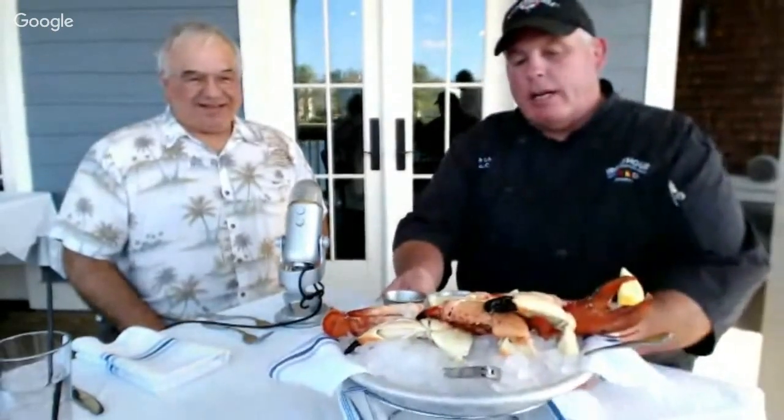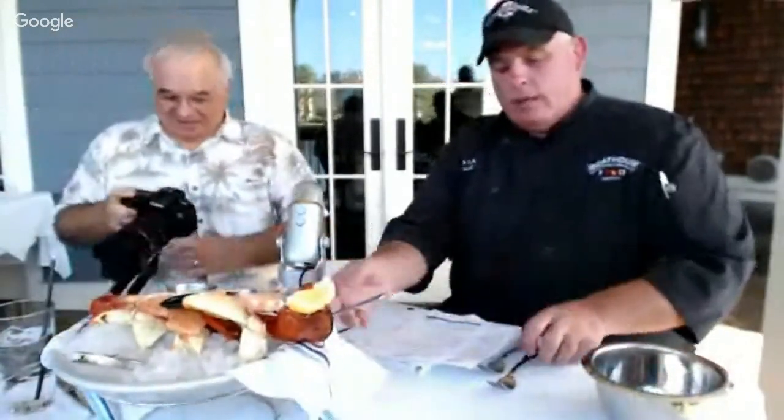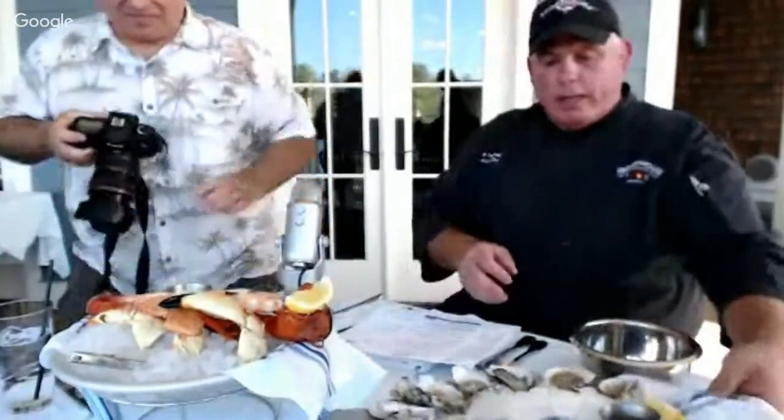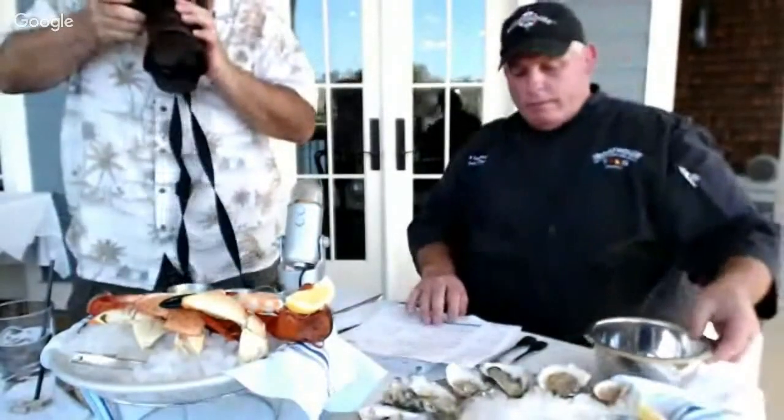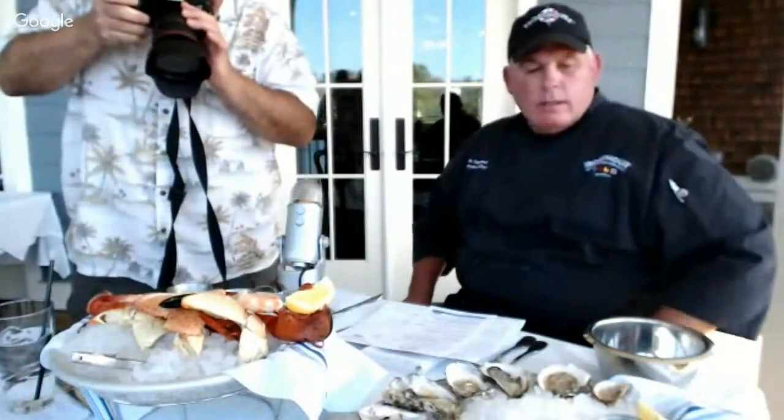The first thing that we're going to sample today is a selection from our raw bar. We have something on the menu called a Shuckers tasting flight, which is six oysters. Right here is the raw bar platter, that is just fantastic. And then right here, we're going to have a Shuckers oyster flight. Take some pictures before we get too involved.